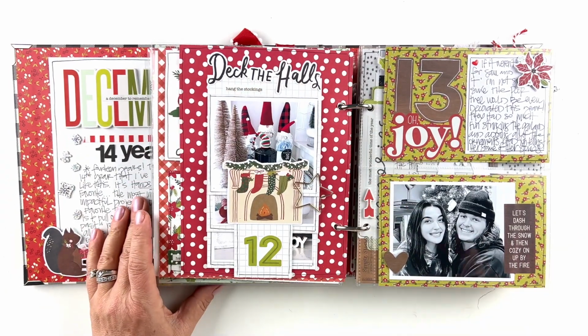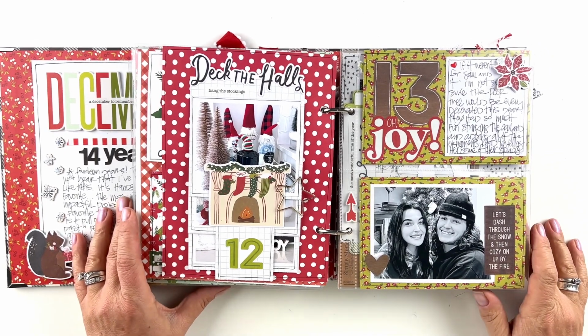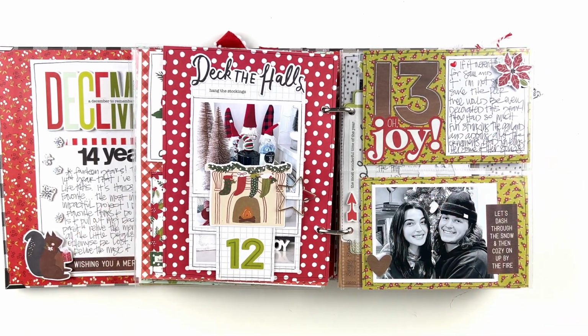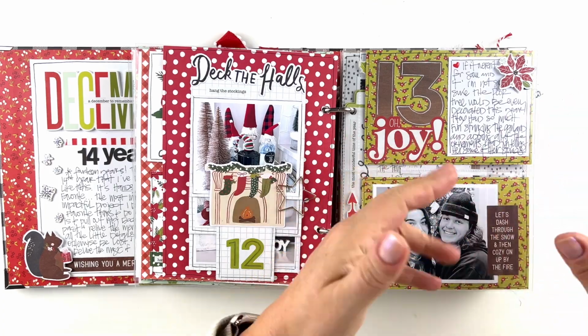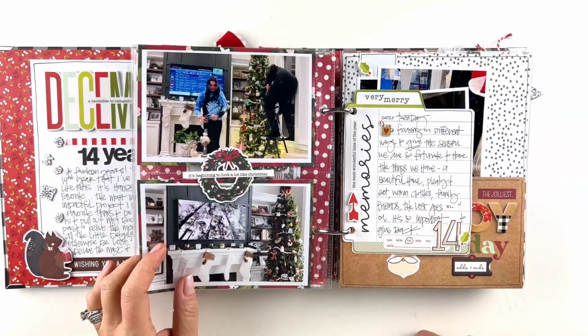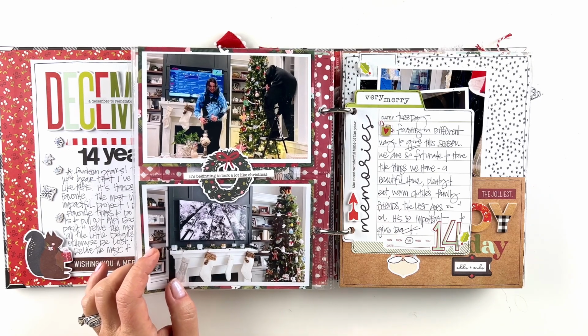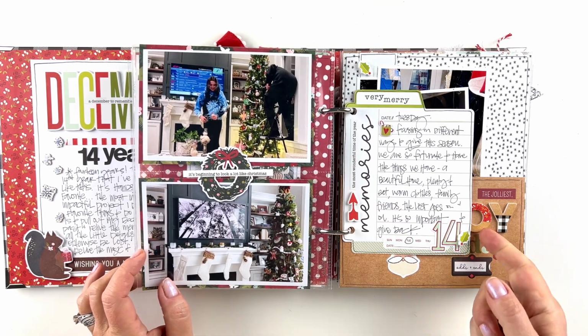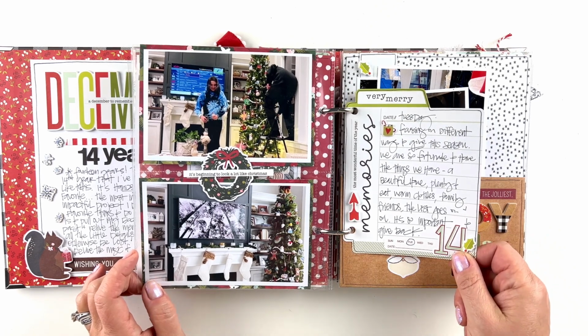On the 13th, I'm talking about getting our tree decorated. Sam, our younger son, and his girlfriend came over and decorated the tree. So that's just a super easy little spread there. And then on the back side, some more photos of that process. On the 14th, gosh, the 14th feels like forever ago. I have to read this.